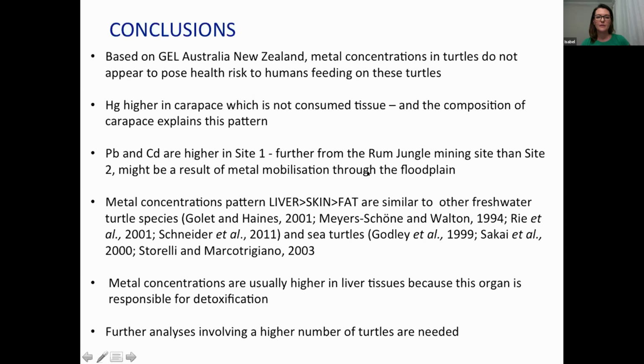Lead and cadmium were higher on site 1, where we found these 4 alive turtles. And this site is further from the Rum Jungle mine site. So how could we explain that? It's maybe because of metal mobilization through the floodplain, or it could be a result of the rehabilitation from the Rum Jungle East branch in the 80s, which is closer to site 2.